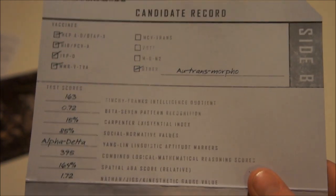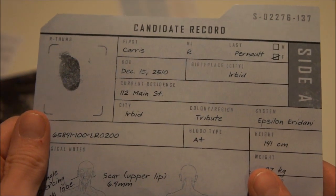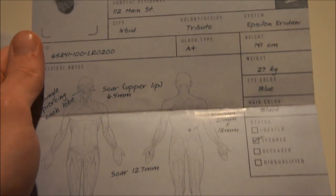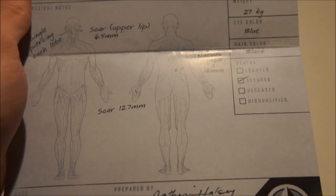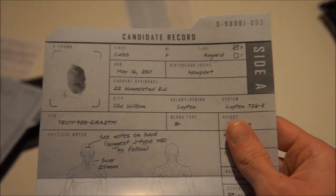This is probably from a person, because it has vaccines, etc. Oh, this is a chart of a single person: Karis R. Bernault. There are more of these charts here. Here's the next one. This is for Caleb Agard.